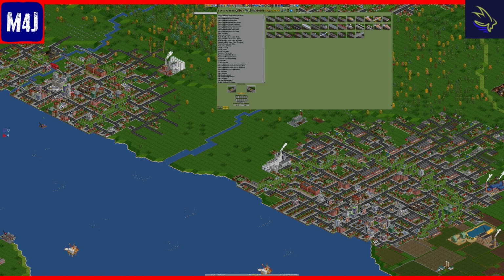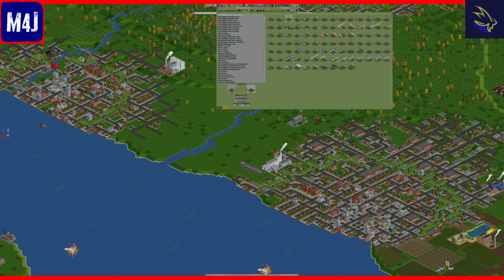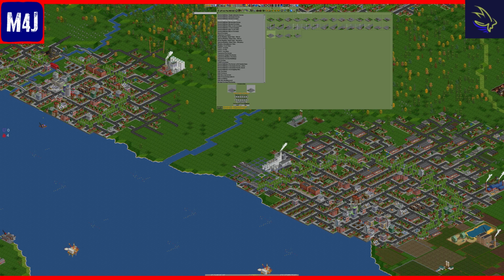Let's go with this one. One, two, three, four, five. And then we'll have a side platform next to this. Two, three, four, five. Buffer stops will go that one, and we'll just make this one generic.